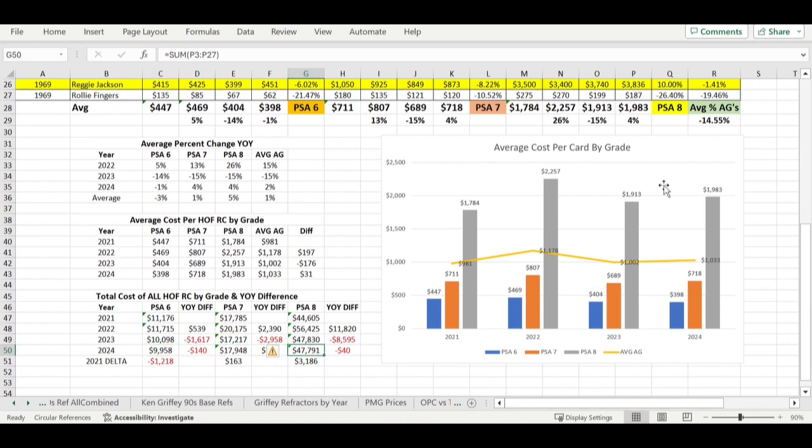So again, you can see the flattening here of prices between 7s and 8s. Again, it's just averages of averages, right? It's not like it's a huge revelation, but it does show that in 2024 things are kind of flattening out. Some are going up, some are going down, but 23 versus 24, very similar, which is good. We want prices to stabilize, right? But it does show that if you went and bought all the PSA Hall of Famers in 6, 7, or 8, you would have made more money buying the 8s versus 6s.